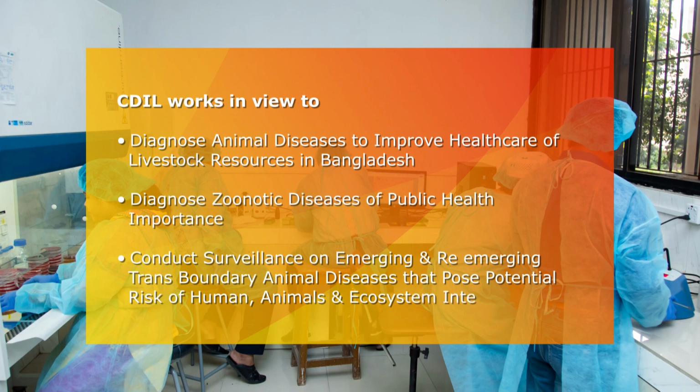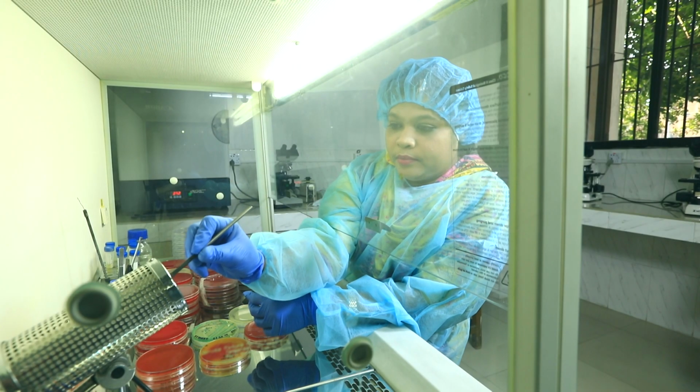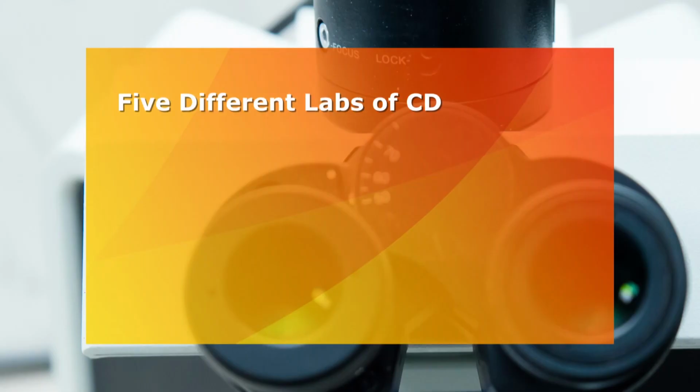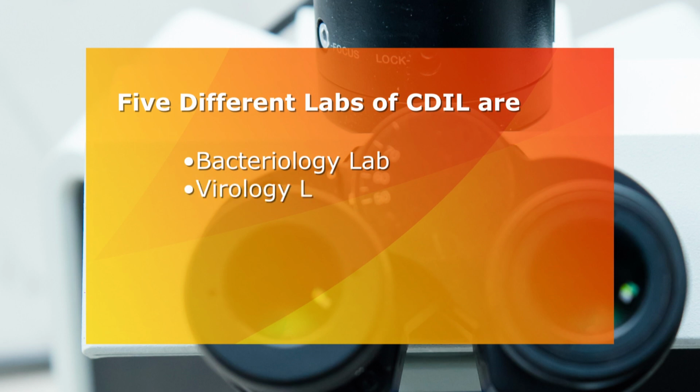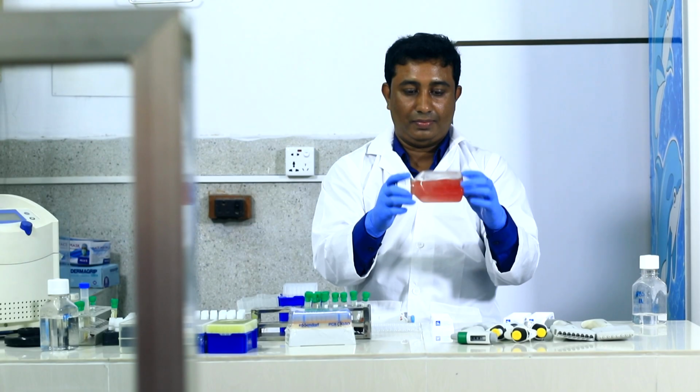and ecosystem interface. CDIL is sufficiently equipped with its five different labs to deliver diagnostic and surveillance services of animal diseases. Five different labs of CDIL are Bacteriology Lab, Virology Lab, Serology Lab, Molecular Technique Lab, Postmortem and Necropsy Lab.